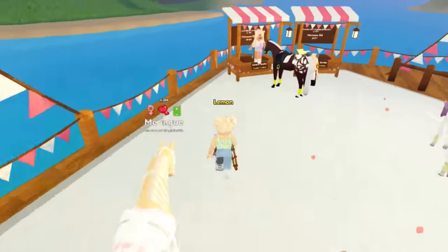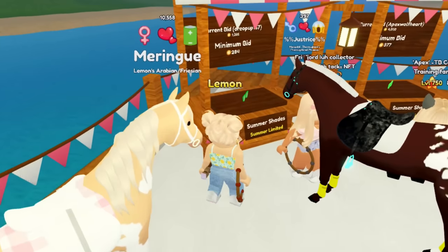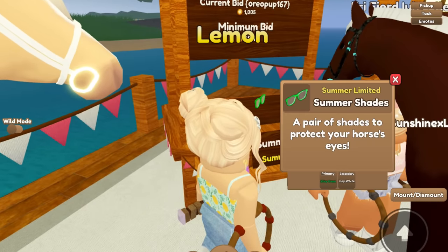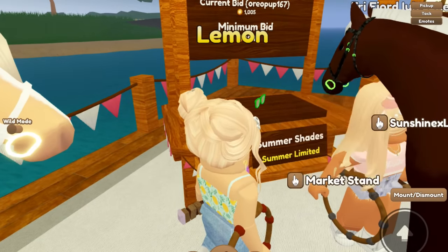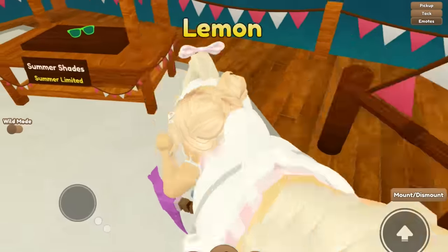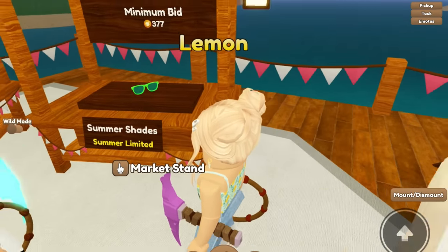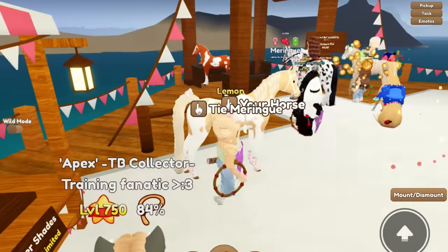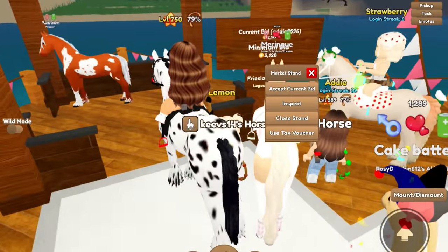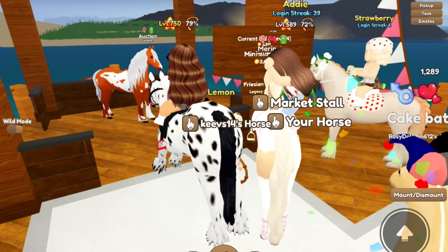Okay, we are at the next round. Sorry, I told people not to bid till I added everything, but you know everyone. We have got these summer shades. It is the shiny green and icy white ones. Oh gosh, I can't even see. The next one over here is the pastel green and shiny blue shades. This theme is scuba masks and shades. We have got this Frisian horse. I believe it's chestnut pinto, and it is a foal of my horse Tangerine.